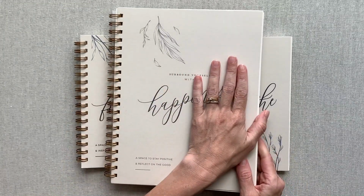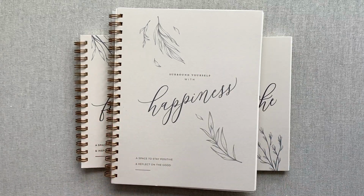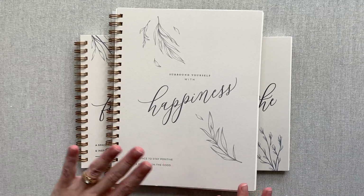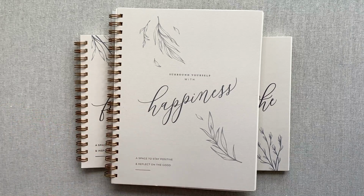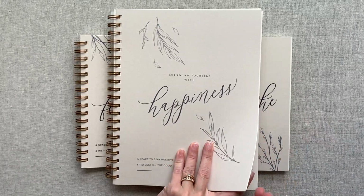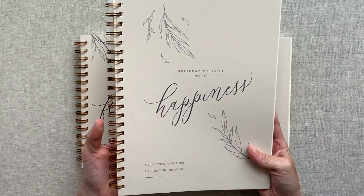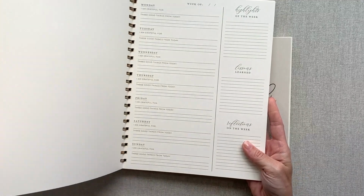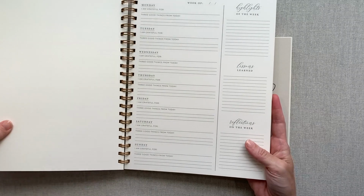I fully intend to keep this and to use it one year as I'm using a lot of different journals right now, but as some of my 5-year journals finish, because I'm in year 4 of a 5-year journal right now, and I'm in year 2 of another 5-year journal. I do 2 different things in those, but as those wrap up, I fully intend to use this at some point in my life. And right now I'm using a little Katie Daisy journal for my gratitudes, but as those journals drop off throughout the years, I feel like this is a really beautiful keepsake to have at the end of a year. I feel like it's so easy to do.